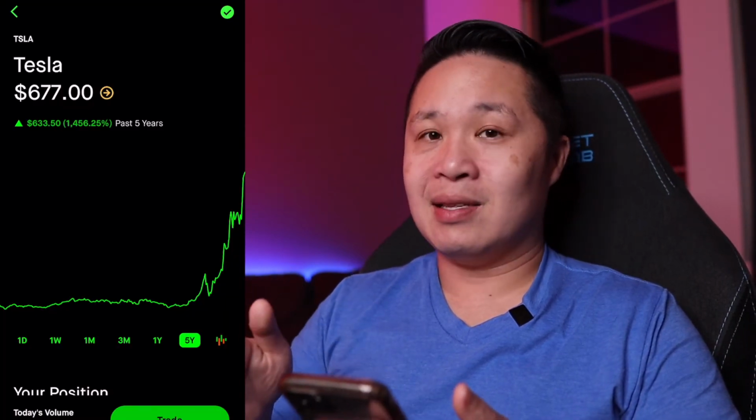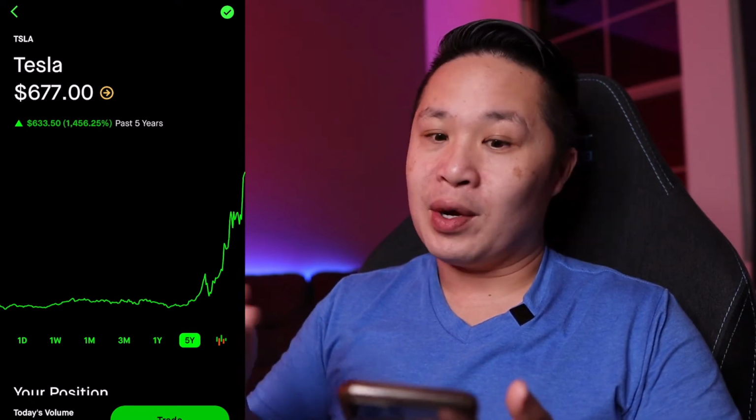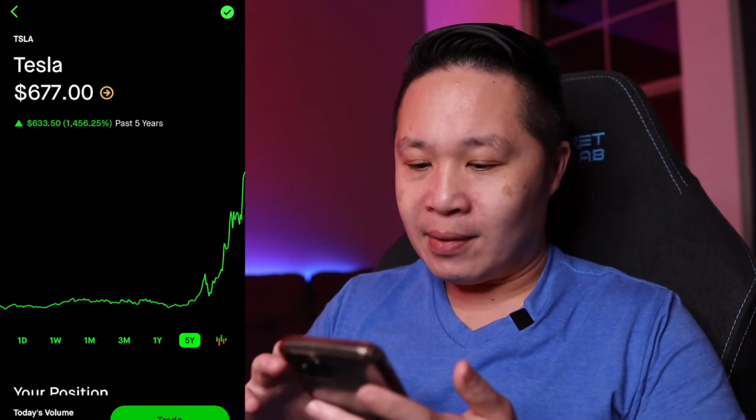Taking a look at my Robinhood account, this is Tesla right here, over a 5-year period. And if you're lucky enough to have invested way earlier on, over those 5 years, Tesla has grown over 1,400%, meaning whatever money you invested 5 years ago, you can multiply that by 14 times, and that's how much you would have.